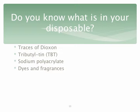Sodium polyacrylate is the gel-like substance in the diaper that absorbs the moisture when a baby wets. It, or a similar substance, used to be found in tampons back in the early 1980s, and they made them take it out because it was linked to causing toxic shock syndrome. But it's still in diapers. And then the last one, dyes and fragrances. It's nice to have that little wetness indicator on a diaper, but that's also something that's right against your baby's skin. Keep in mind that your baby is in a diaper pretty much 24/7.